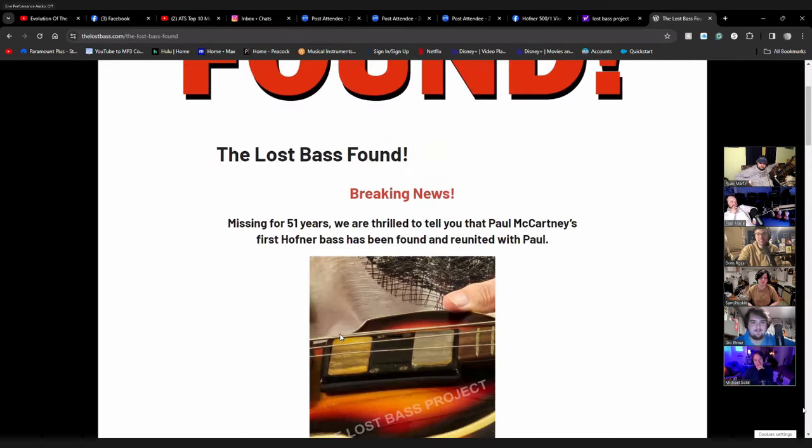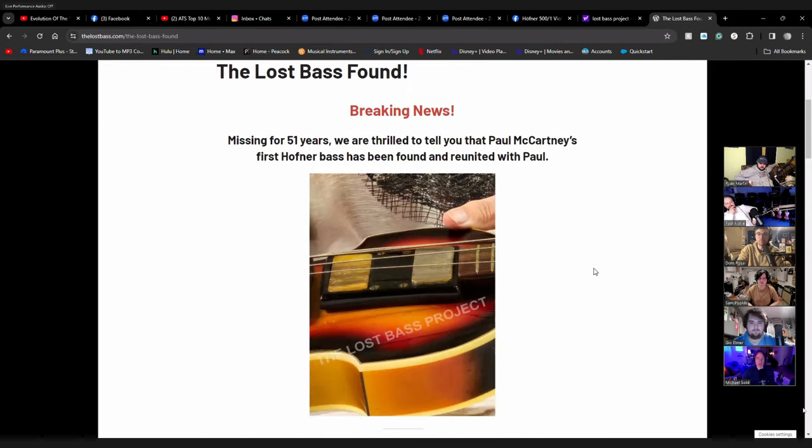Yeah, I was shocked at how good it looked. By the way, it looks exactly as I remembered it from the Get Back movie. Maybe a little bit aged, but for a guitar that was missing for 52 years, I think it looks phenomenal. Yeah, that was my reaction too.